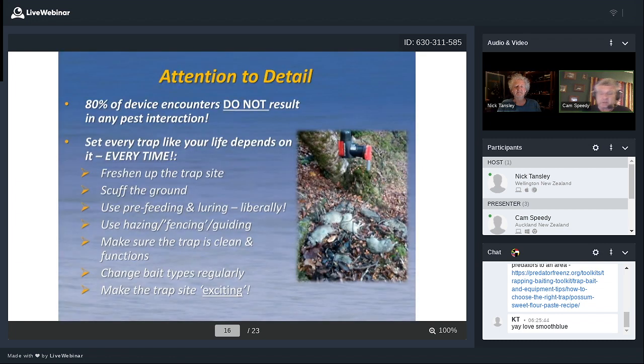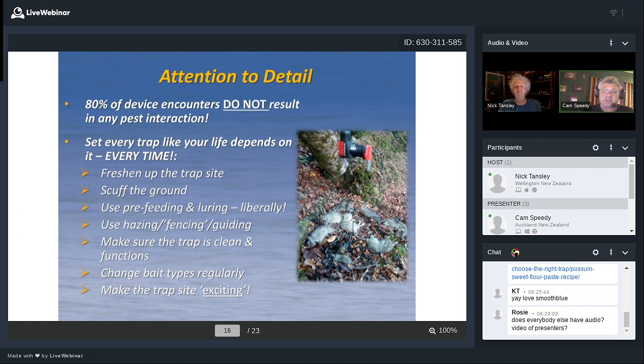Attention to detail. There's no point having kit out there on the farm if your predators just ignore it. And I want you to really take heed of this statistic. If you take nothing else from this presentation, 80% of device encounters do not result in any pest interaction with that device whatsoever. So 4 out of 5 times that a pest comes to your device, he'll look in and go, yeah, nah, and walk away. How do you improve that? Because if you get that down to 50%, you'll more than double your catch rate.